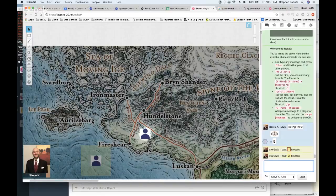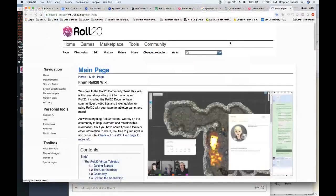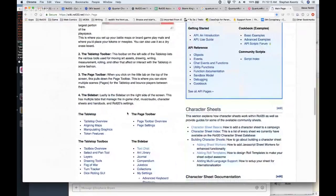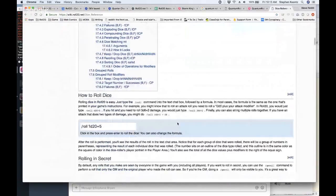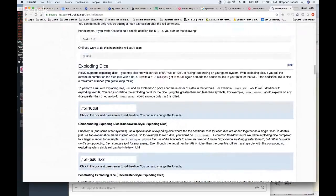On our wiki, and I'm probably going to end up going back to this wiki over and over again, we have really great information here, and I think it's an underutilized tool. We have a dice reference right here on our wiki that breaks down the equations and how to get the mechanics that you want working. There's very few games, if any, that I don't think our dice mechanics support.